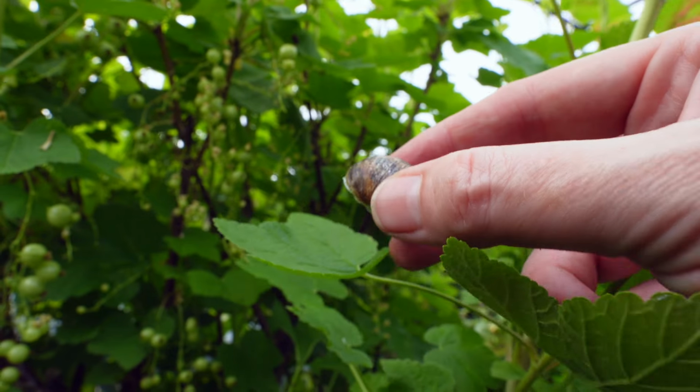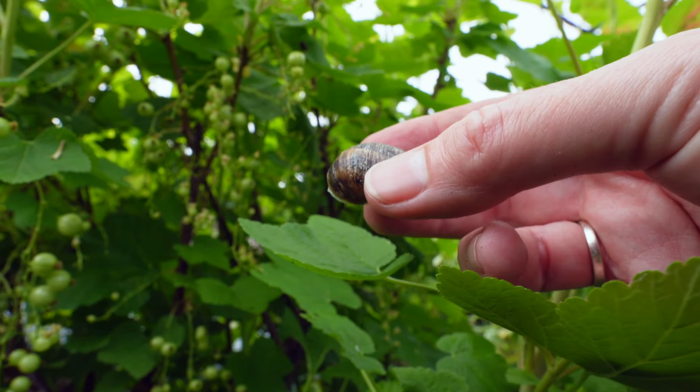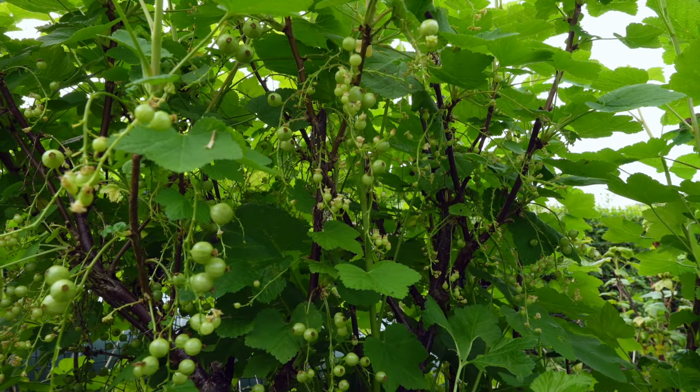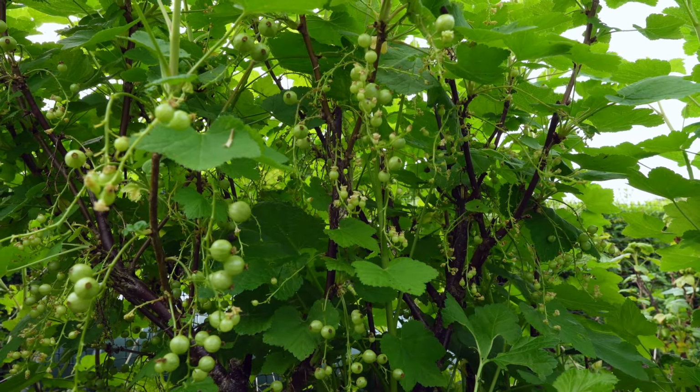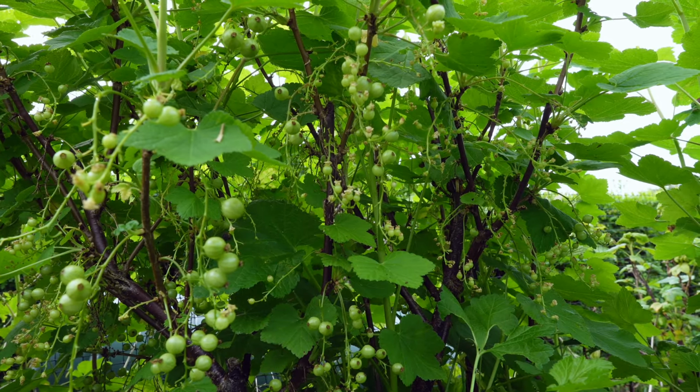There's always one, isn't there? And we can't wrap the whole of this tree up in copper wire, but they're little so-and-so. Honestly, this was dripping with currants last time I looked in, and now it's just like empty stems. So yeah, let's give him to the frogs.